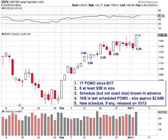And one of the questions is, why does the market react so positively to these POMO days? And there's a couple theories. My thought is this: it's not so much that the money trickles into the market directly from the banks. It's more the fact that traders feel like there's a backstop in place while the POMO is going on, and therefore they are more likely to take on risk.